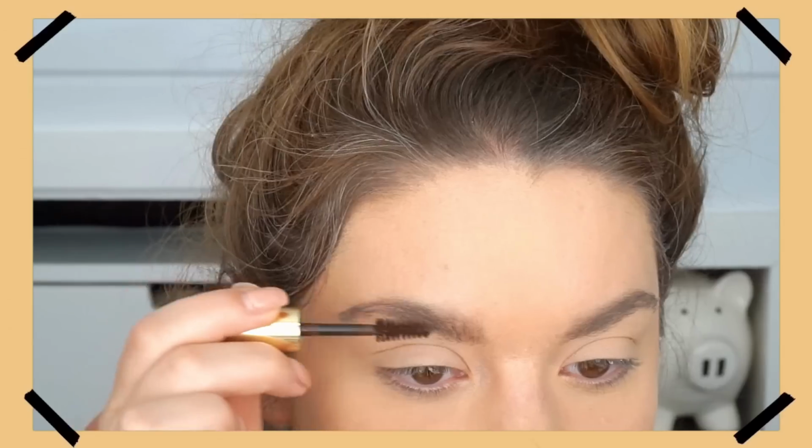Mine came in the shade dark brown, and I like having a darker brow sometimes, but I feel like this is not an easy product to work with. Every time I've tried to comb it in my brows, and I've tried it at least 3 to 4 times now, up front in the beginning of the brow, it gets on the skin.